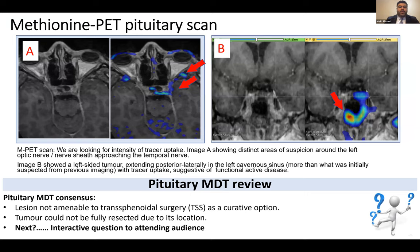Now, the patient had the methionine PET scan, and this is a functional imaging study. Basically, in methionine PET scan, we are looking at the intensity of the tracer uptake. And the tracer in this case is an amino acid-based tracer. So in image A, there is a distinct area of suspicion around the left optic nerve and left nerve sheath approaching the temporal nerve here, as you can see, with my cursor.